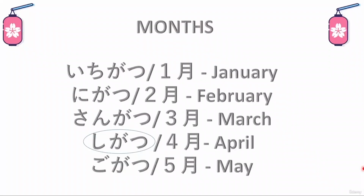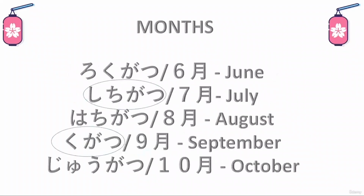It's not yongatsu, it's not yogatsu, it's shigatsu. Shigatsu. Very good. So we have 1月, 2月, 3月, 4月, 5月. Now let's take a look at the other 6 months, from June. 6月.